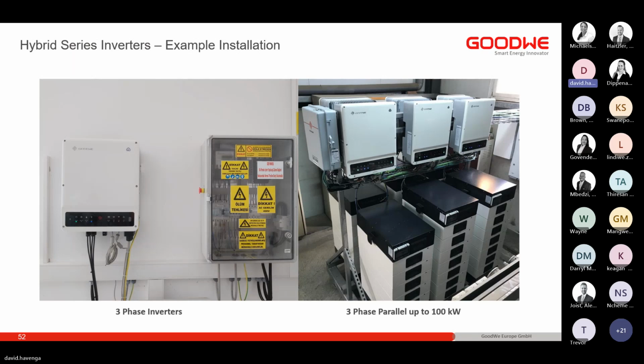And here's just a nice example of that common metering point, which I mentioned earlier. We can have a big self-consumption system with our 3-phase hybrid inverters.